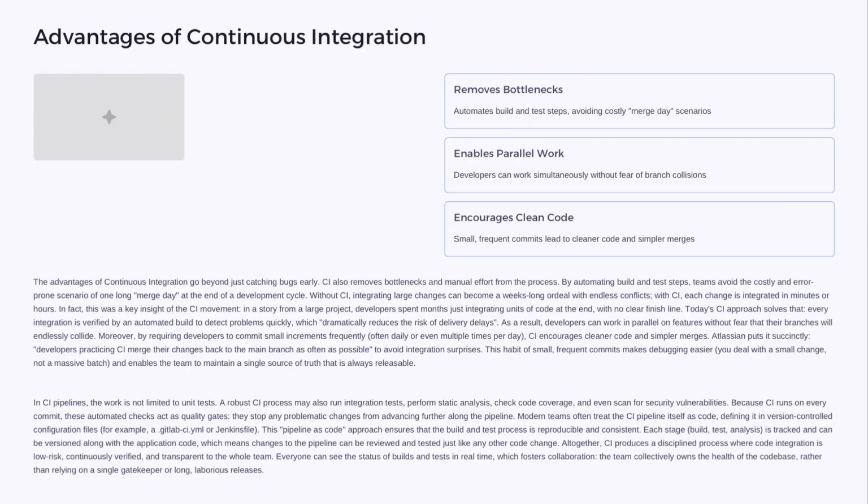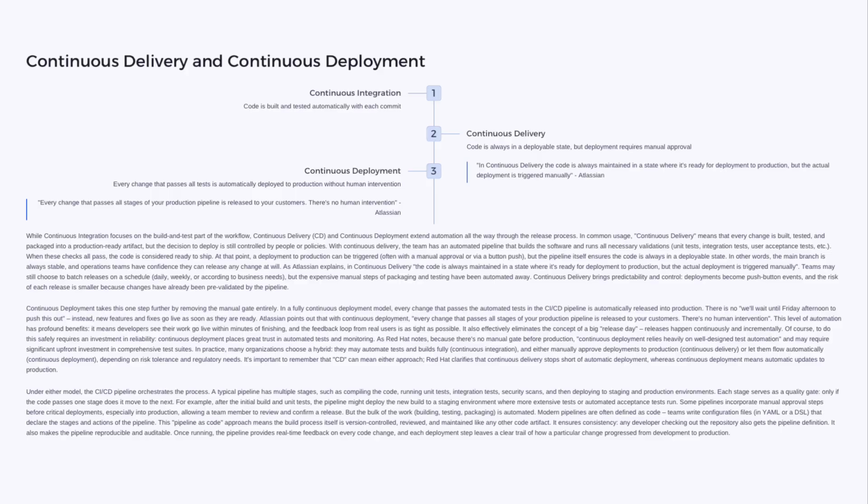Got it. So summing up CI, it creates this low-risk, constantly verified, transparent way of working. Everyone sees the build status. Everyone feels ownership of keeping it green. It really sounds like it boosts collaboration. It absolutely does. The team owns the code base health together. Okay, so CI gets the code integrated and tested frequently. What about getting it out the door?